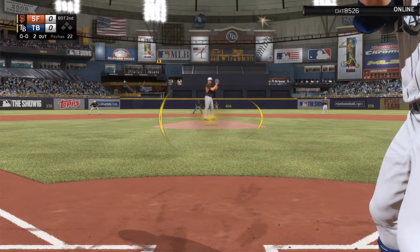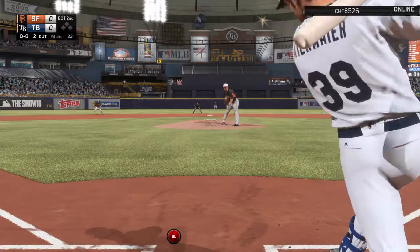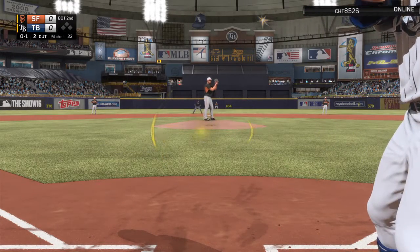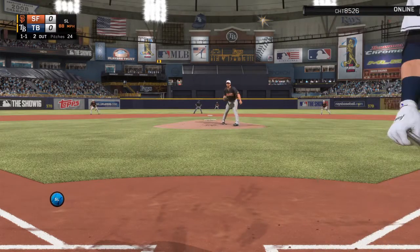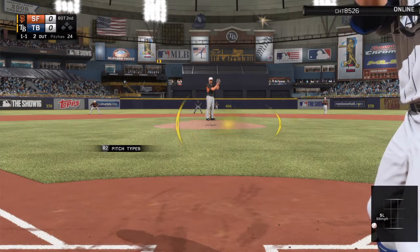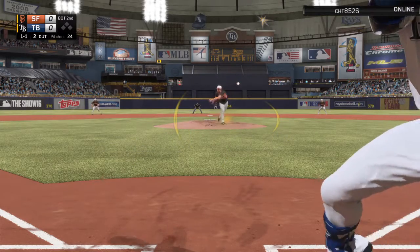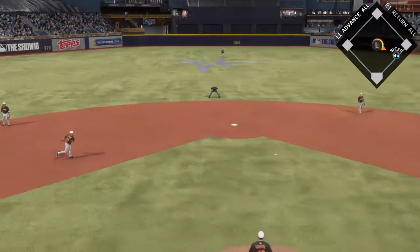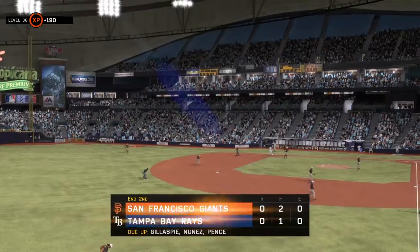2 away. Center fielder, Kevin Kiermaier. Chop foul right at home plate. It's strike 1. Outside for a ball, 1-1. On the ground to the left side. Gillespie is there. Throw to first will get him easily, and the side is retired.